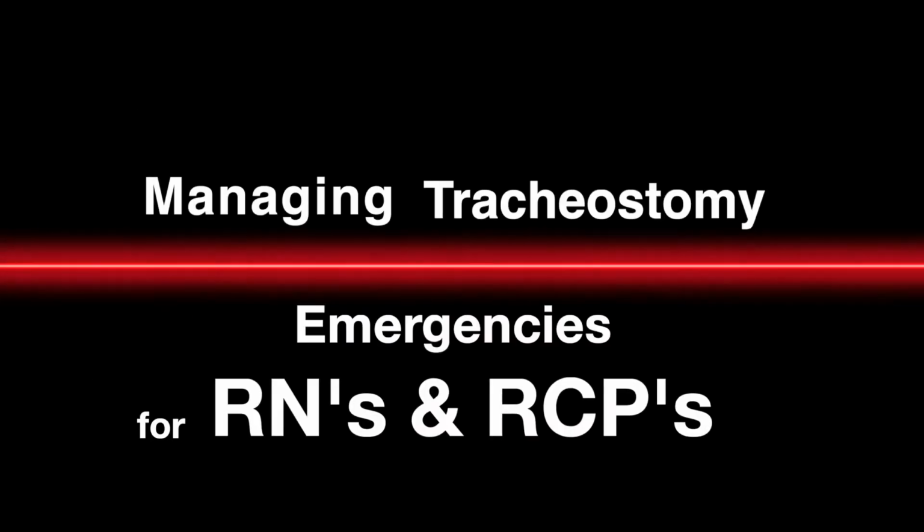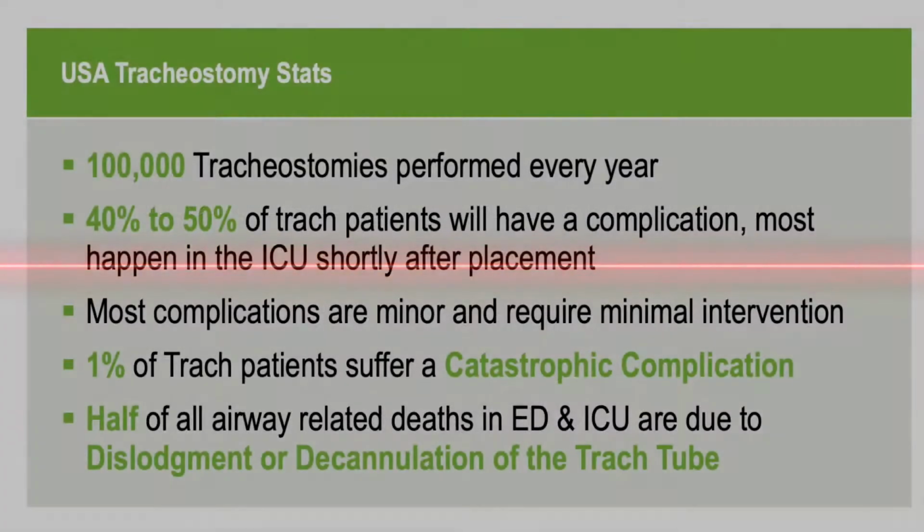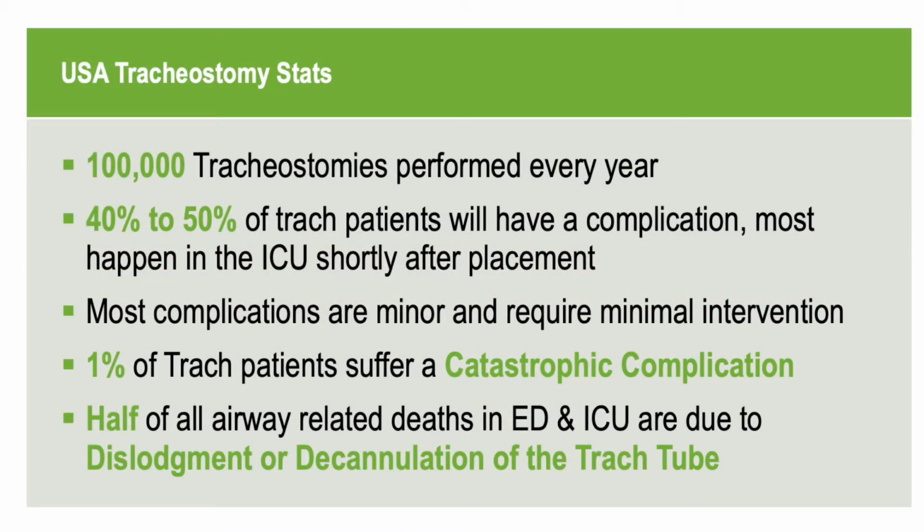Managing Tracheostomy Emergencies for RNs and RCPs. In the U.S., over 100,000 tracheostomies are performed every year. 1% of trach patients will suffer a catastrophic complication. Half of all airway-related deaths in the ED and ICU are due to dislodgement or decannulation of the trach tube.